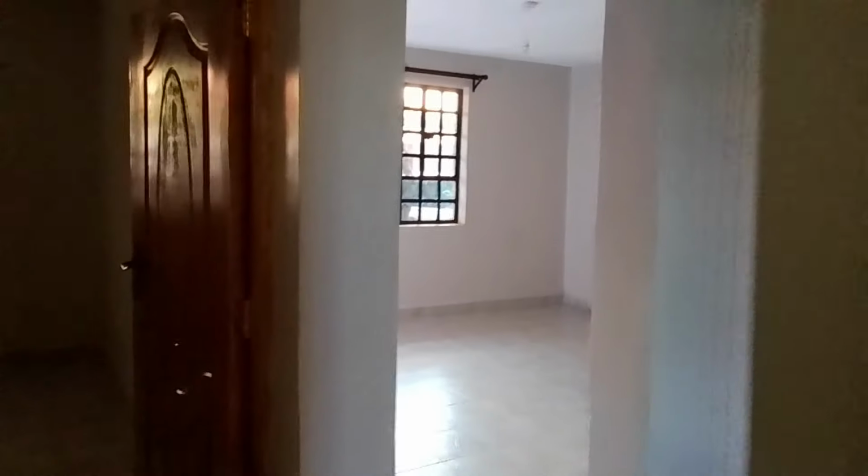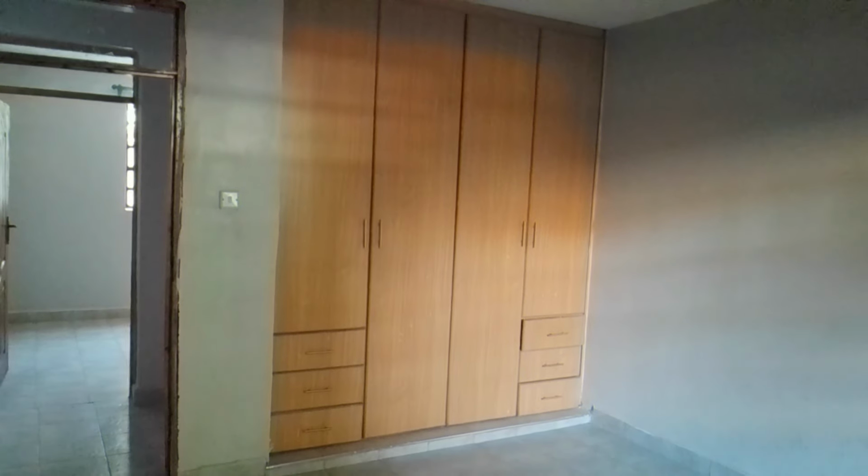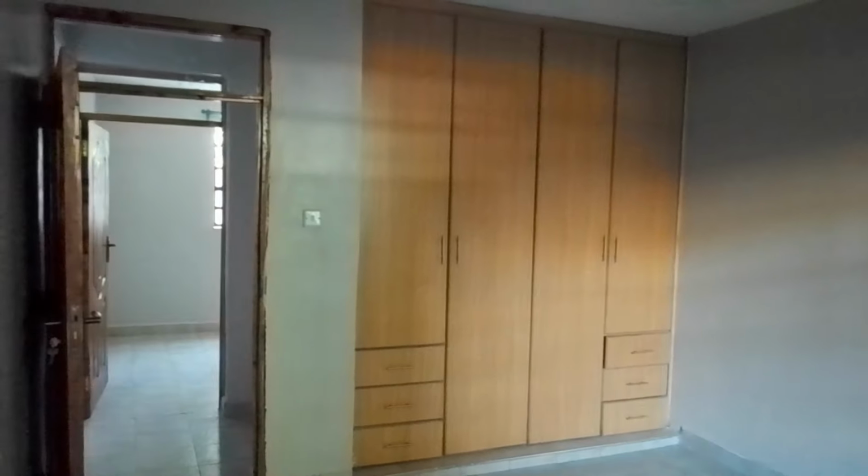And finally, now let's get to see the master bedroom. Again, this is my quick observation. I didn't see a very big difference between the master bedroom and the second bedroom in terms of space. Maybe slightly smaller, though it's not noticeable. And again, the wardrobes for the master bedroom and the second bedroom look pretty much the same. So even if you decided to use the second bedroom, it would serve almost the same purpose.